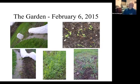Another approach is simply to use no-till, which is a solid means of conserving your soil microbiology and structure. You can do both cover cropping and no-till. You have to use different cover crops and slightly different strategies.